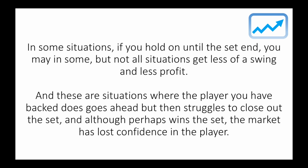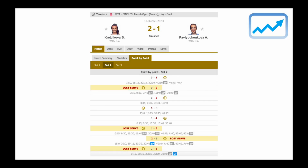These are situations where the player you have backed does go ahead but then struggles to close out the set. And although perhaps wins the set, the market has lost confidence in that player. Now let me give you an example by going back to the match of Krejcikova and Pavlyuchenkova in the French Open final. I was backing Pavlyuchenkova in this second set after she dropped the first set. You can see that she got the early break and confirmed the break. So at this point I was happy to let the trade ride the swing in the price movement.